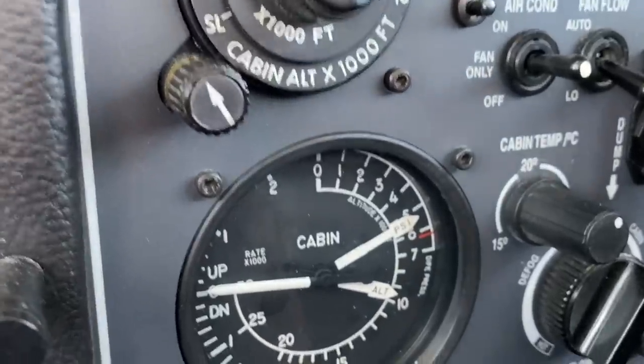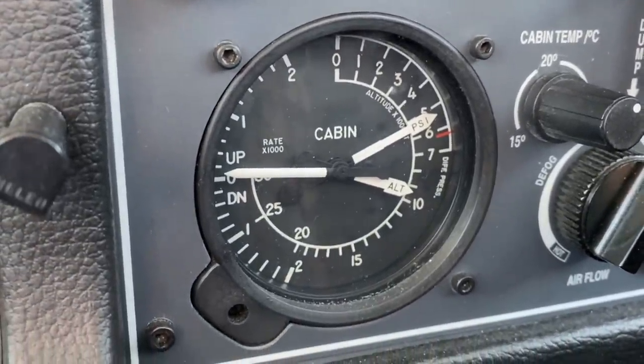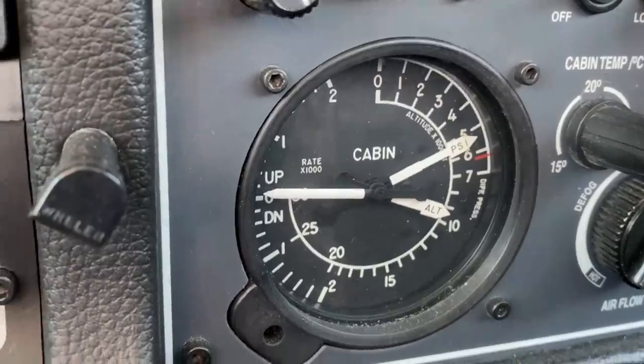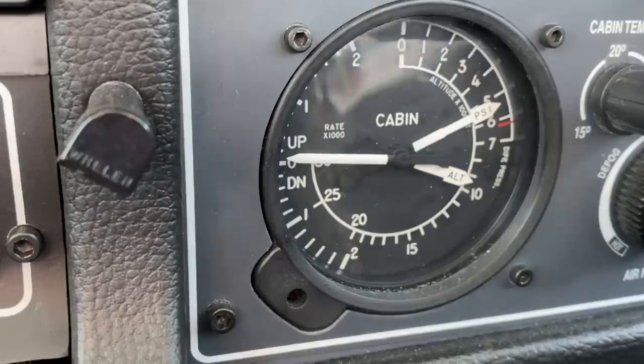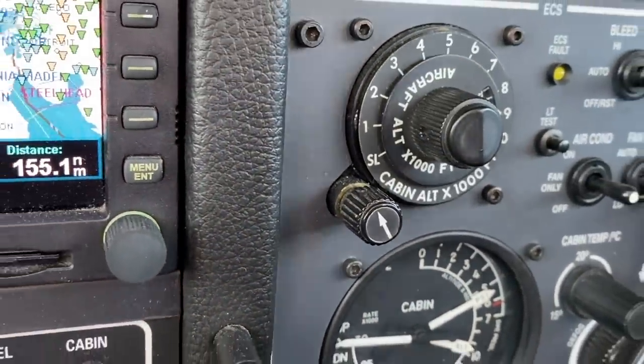So if you look down here at the environmental control panel, you'll see our pressurization has settled out. It's no longer in the climb. Our cabin altitude is just over 9,000 feet, and the PSI is just over 5.3. We have it all set up.